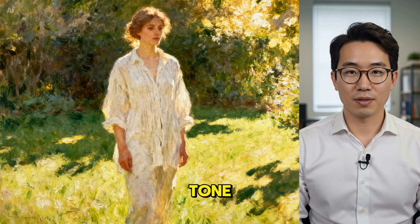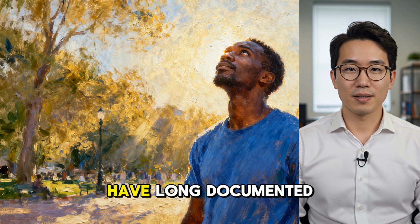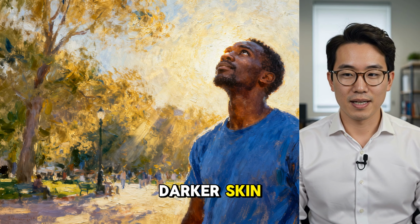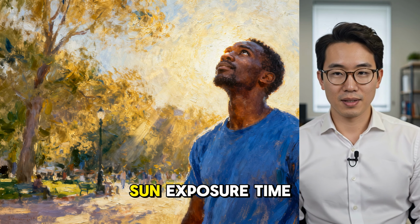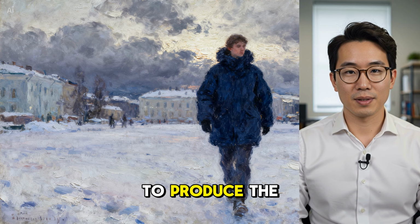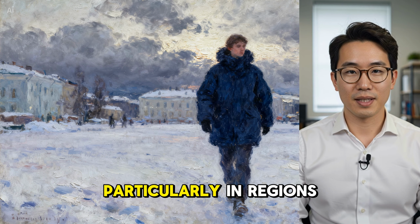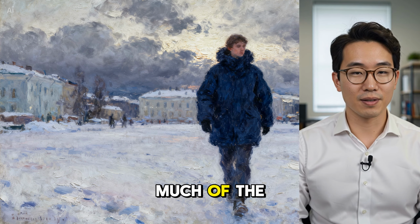What is well established, and worth knowing accurately, rather than through a misleading eye color framing, is that skin tone genuinely does affect vitamin D synthesis efficiency. Public health researchers have long documented that people with darker skin pigmentation generally need more sun exposure time, or in some cases dietary supplementation, to produce the same amount of vitamin D as someone with lighter skin gets from a shorter exposure, particularly in regions with limited sunlight for much of the year.